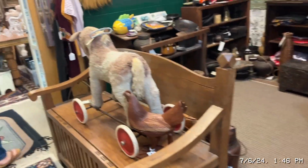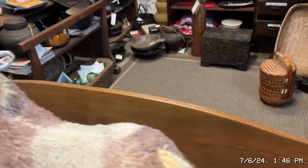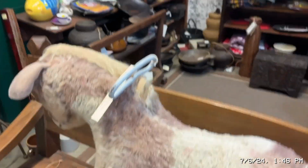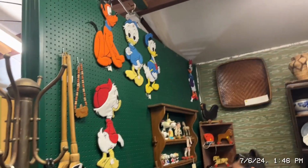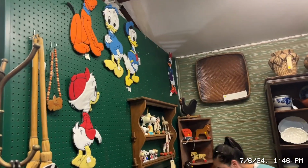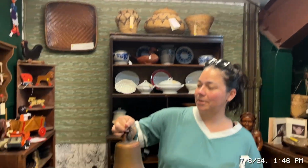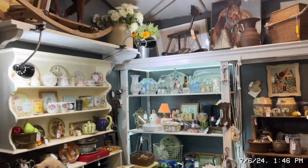Wow. Some old toys. This is an old rolling horse, donkey. Right here. I do like the Disney characters. Got Donald with his three nephews. That's a bell. So let's keep going.